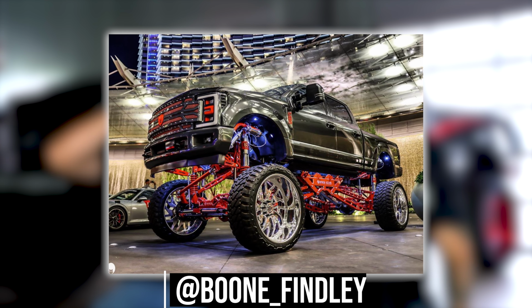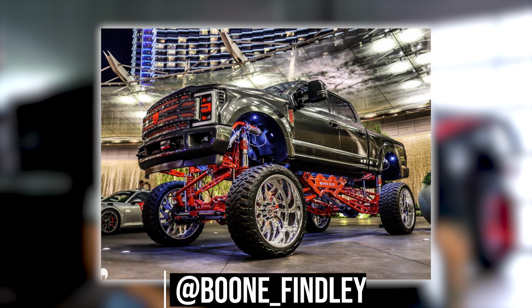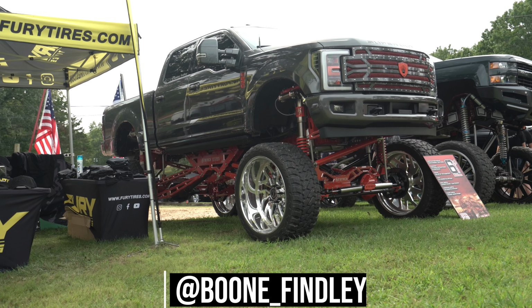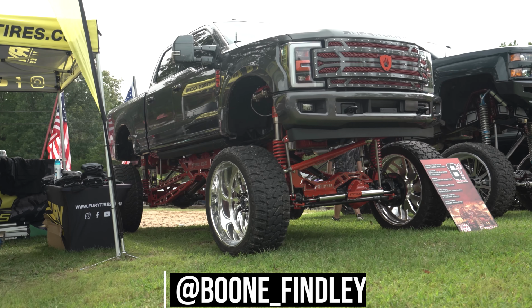All right, so first up we have Boon Finley. Looks like he went to Daytona, LTN. This man doesn't play around. No. Well, he's got a Super Duty. Yep, a newer Super Duty. Yeah. I love this thing though.